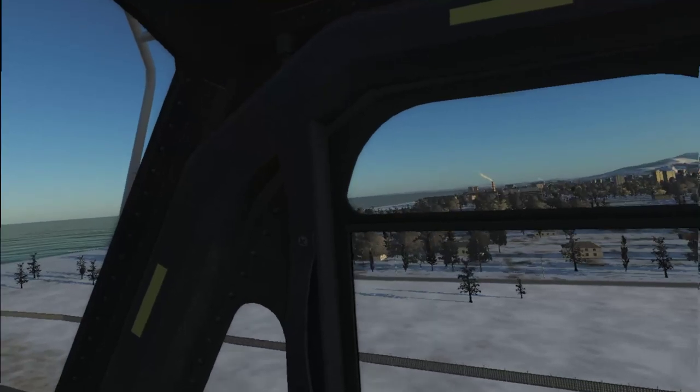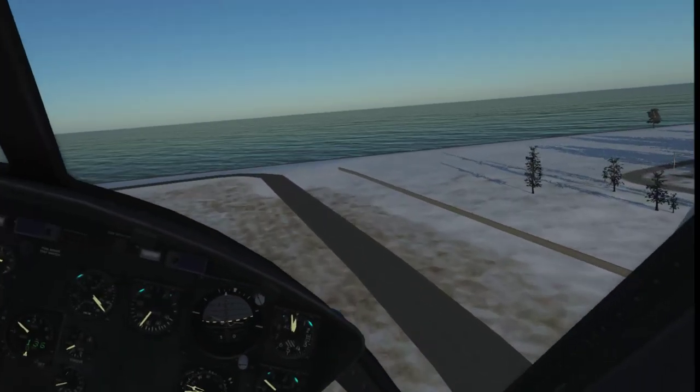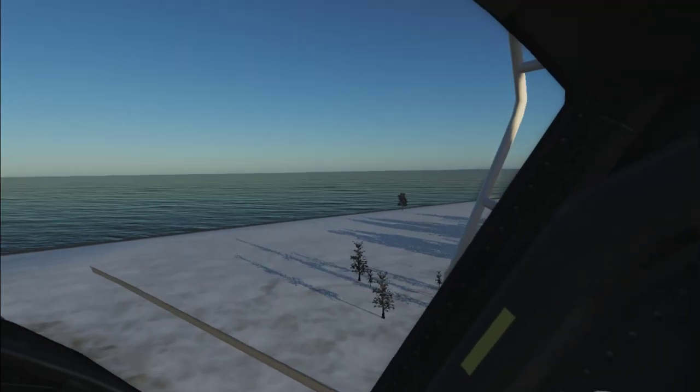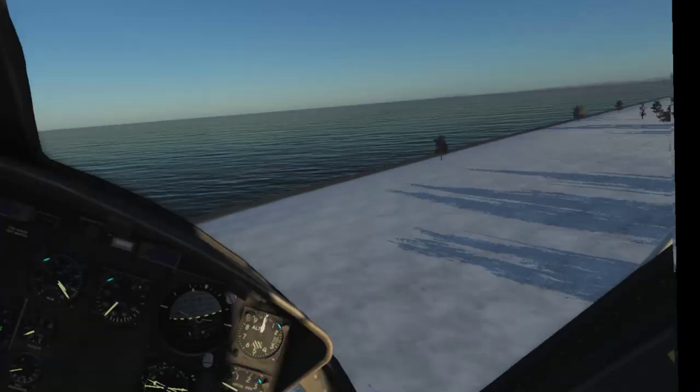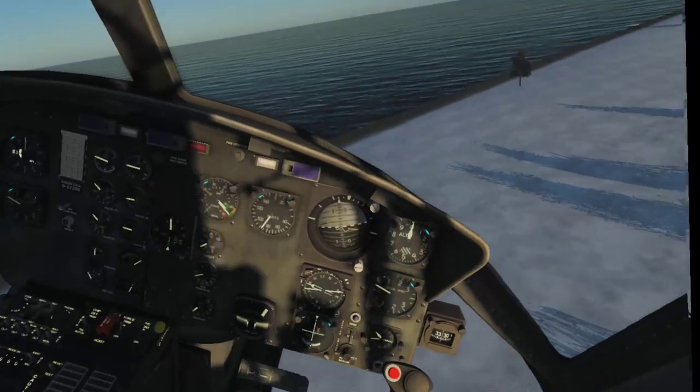Alright, I believe that offshore refinery thing that I put here should just be past Batumi Harbor or right in it, actually.